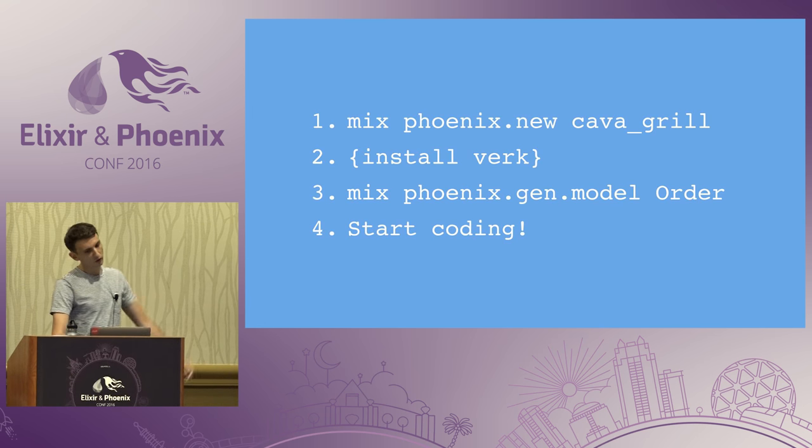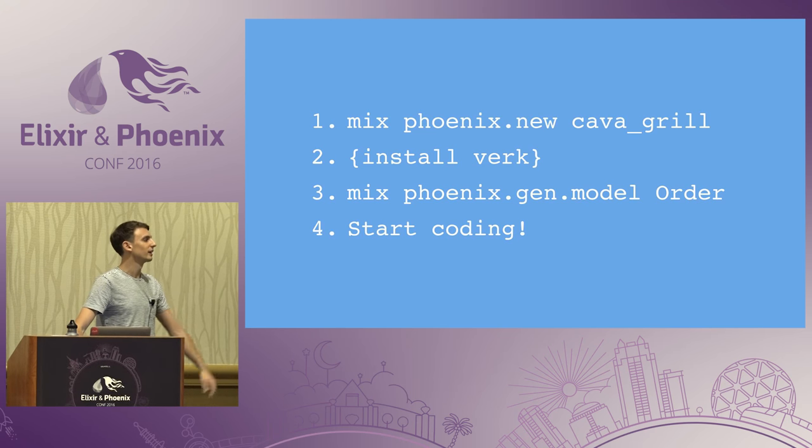We could mix phoenix.new, Carver Grill. We can install Verk. There isn't a nice mix command we can run here because you obviously have to add it to your deps. And then we could start coding again. And that's okay, and I'm sure some of us will have success with doing that.